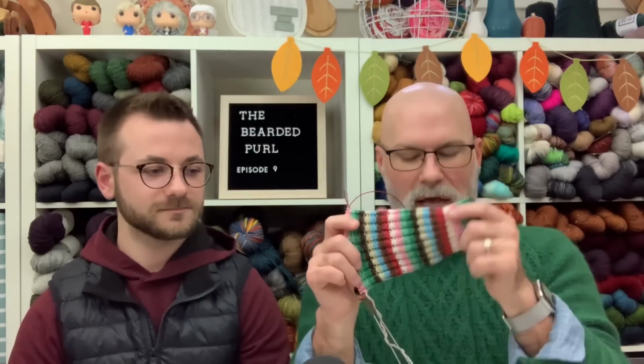Again, if I were knitting a shorter sock or something that was stockinette, I would have more than enough yarn. But I don't want to play chicken and I don't want to run out. So I'm excited to have that going.